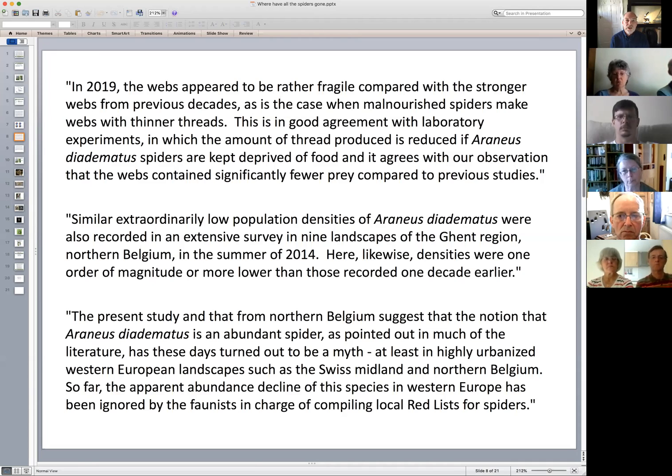This study was not just done in Switzerland, and the reason they did it in Switzerland is there is data produced by transect studies from the 1970s that they compared to come up with this figure of 100-fold reduction. But there's also data from Belgium comparing with 2014, and they saw again a 10-fold or more reduction in the number of garden spiders from a decade earlier. So we've got two different parts of Europe.